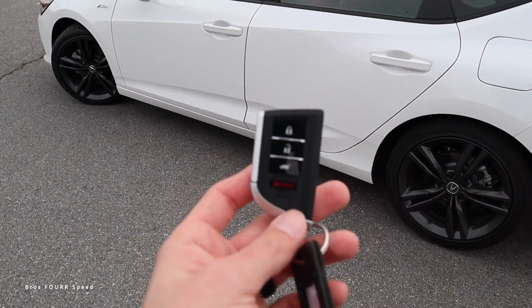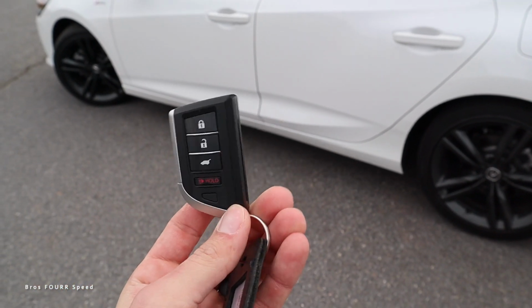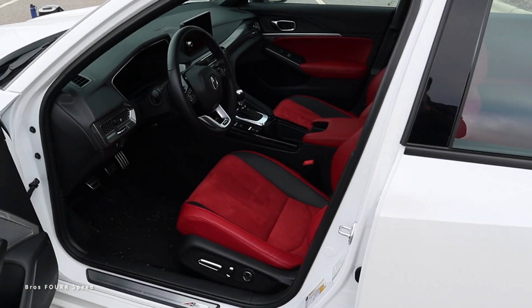And now moving on to the key fob, you're going to see lock, unlock as well as a trunk button, some aluminum trim as well as the Acura logo. Keeping the key fob in my pocket, all I have to do is grab the door handle. It'll automatically unlock, and we can check out this interior.